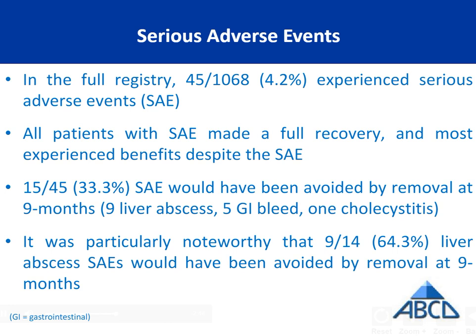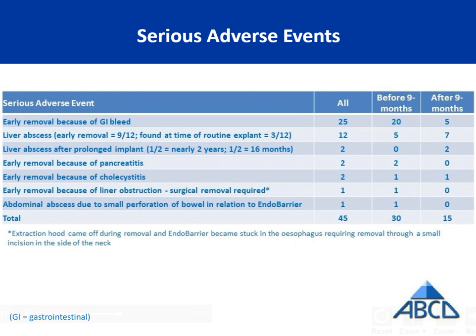It was particularly noteworthy that 9 of the 14 liver abscess serious adverse events would have been avoided by removal at 9 months. This is a table of the serious adverse events. You can see there that 15 out of 45 occurred after 9 months, and 9 liver abscesses occurred after 9 months.